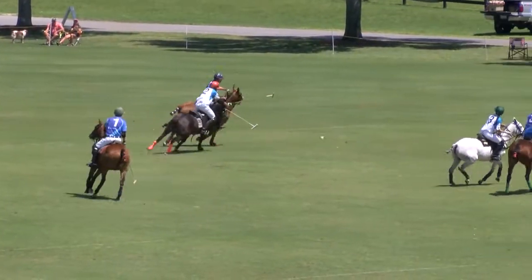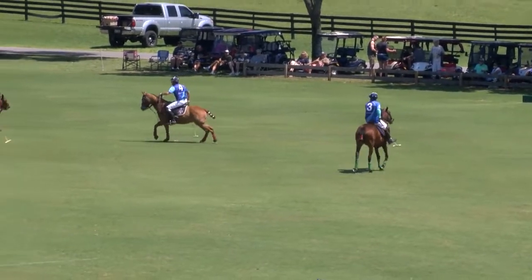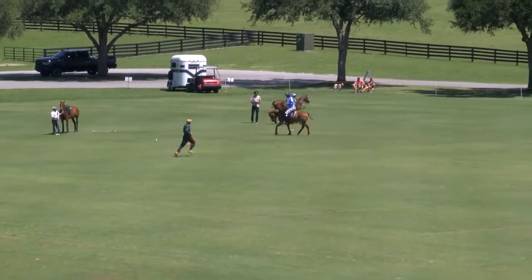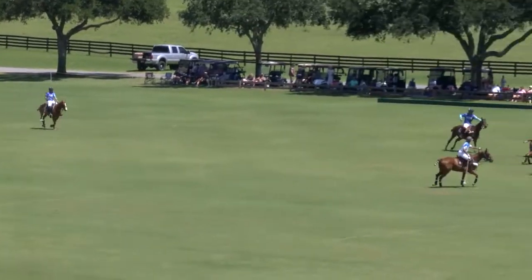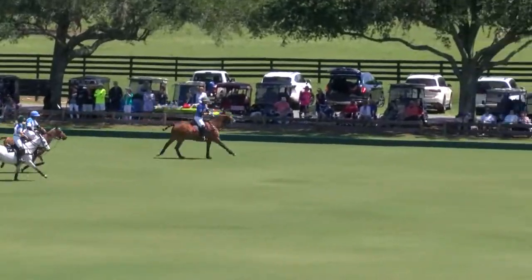Now he's going to pull the ball forward. John Gobin all the way over there on that far side. Hunter comes in on the near side, backs it. But my flagger says it was over the end line, out of play. When there's a knock-in, the players on the opposing team have to place themselves 30 yards away.